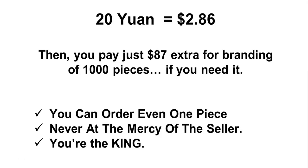Now, what happens is I can come and buy 100 pieces, and then they'll just take 100 stickers and stick them on for me. I can order even one piece and still get the private labeling. I'm never at the mercy of the seller who says I must buy up to 1,000 pieces and pay 1.4 million naira to get private labeling. I'm getting it even cheaper than that other guy who pays $4.1 to get private labeling and has to cough out 1.5 million naira. You are the king here. You decide what you want.